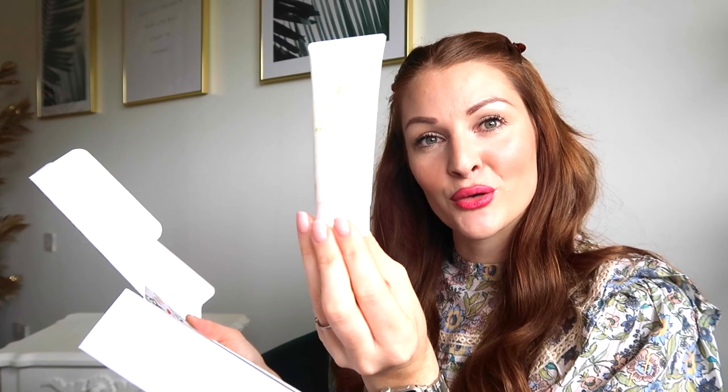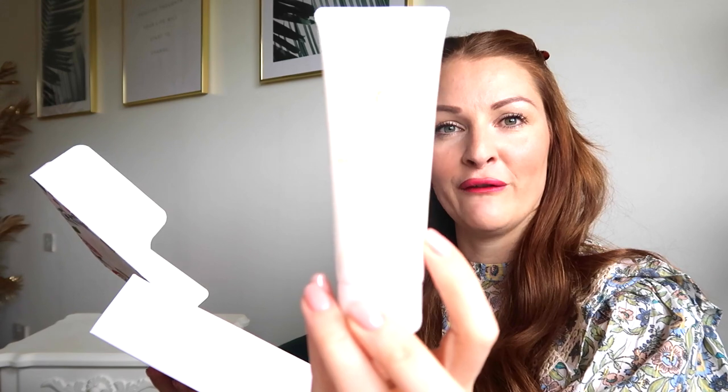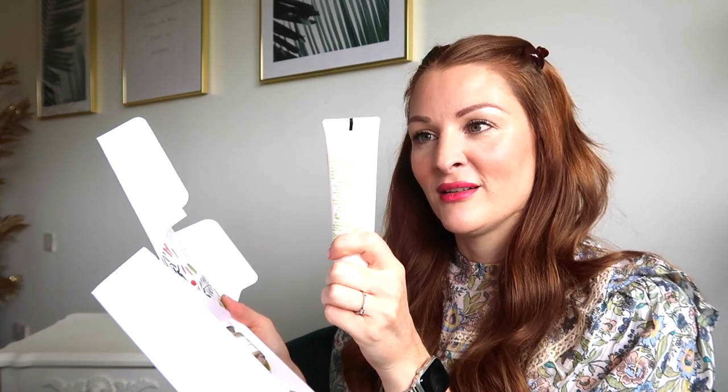So we have our superfood hand therapy cream here, and if you know, you'll recognize that this usually comes in a green tube, and they've changed it to white, and then it's got the green font on there. Still the same scent, still the same formula. I actually really love the white packaging with the green writing. I think that looks really sophisticated. I think I prefer that to the green one. And then they have a new product here in the form of Simply the Zest hand scrub.